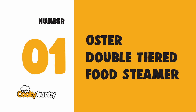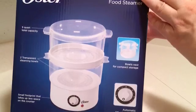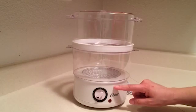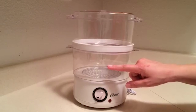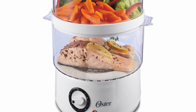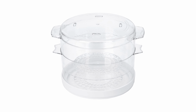Number 1. Oster double-tiered food steamer. Food steamer for vegetables, meat, fish, and poultry. Steaming retains nutrients and eliminates the need for cooking oils. Double-tiered design allows you to separate and simultaneously cook two types of food.